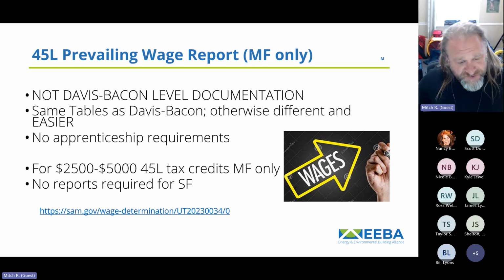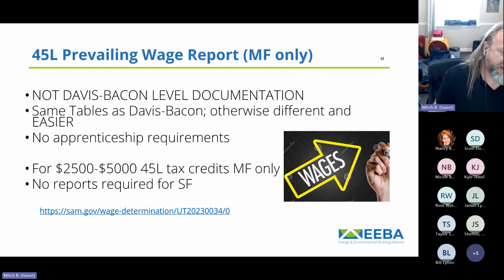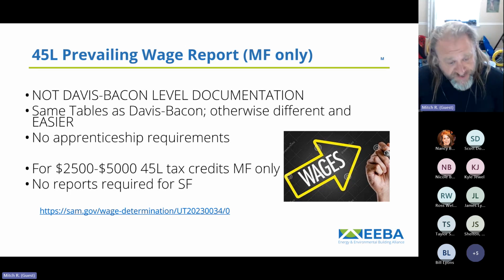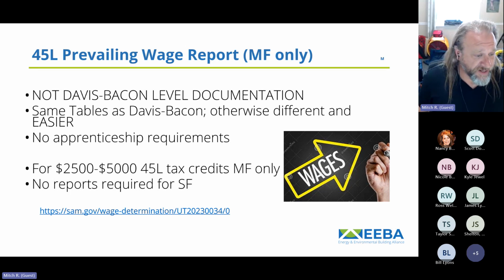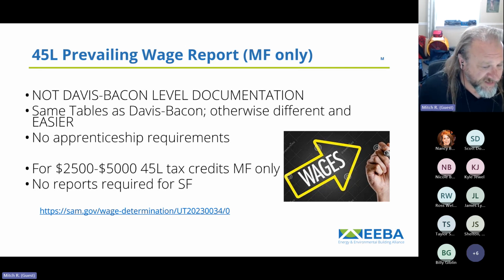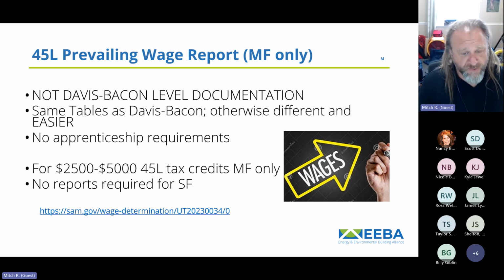So on a multifamily job, to get the 45L, if you were only Energy Star and you did not track wages, you can only safely collect a $500 per unit tax credit. But if you did the wage tracking, then you can safely collect the full $2,500 per unit for being Energy Star. And then if you did the ZERH, you can get the full $5,000. And again, on the ZERH, if you did not do the wage tracking, you can only safely claim significantly less than that. On the single family home side, you are not required to track wages at all, which is nice for single family.